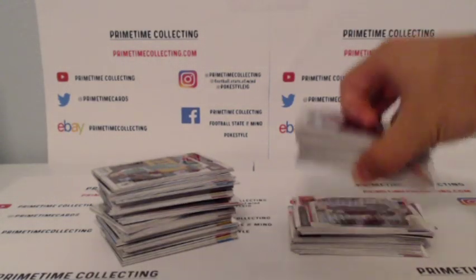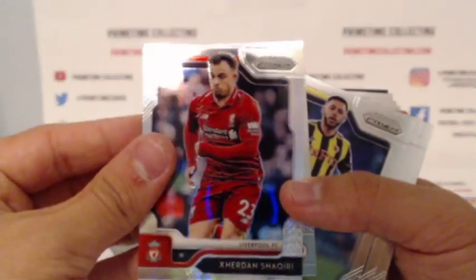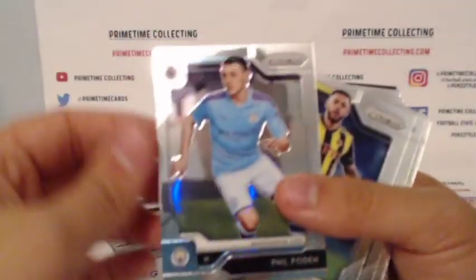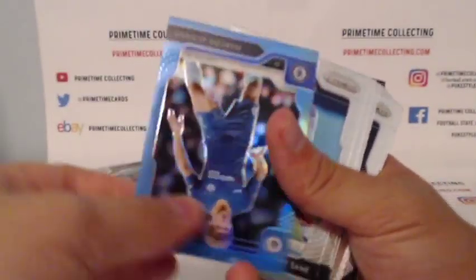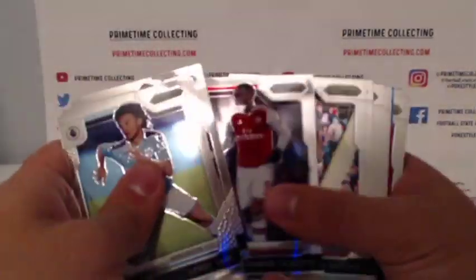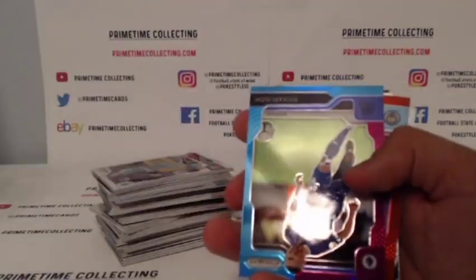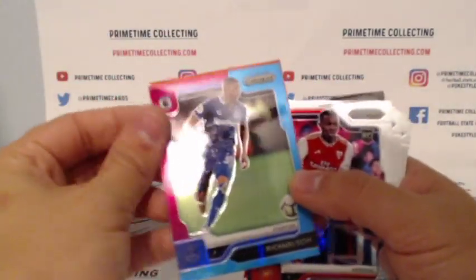All right, box 11. Here we go. Base, base, base. For Liverpool, Xherdan Shaqiri, Prizm, Phil Foden. Fireworks, Leroy Sané for Manchester City. In blue, Marcos Alonso for Chelsea, out of 199. Charlie Dean for Everton, purple and blue.